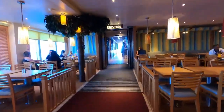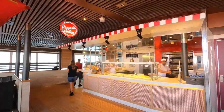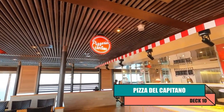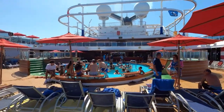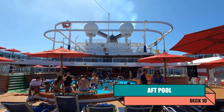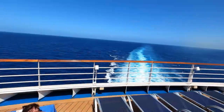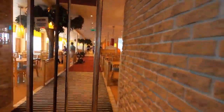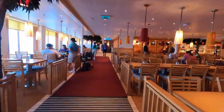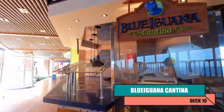All right, through the buffet, we're gonna go to the aft pool. And they do have Seafood Shack and Pizza del Capitano, so you can grab some food back here. And you also do have a bar and of course a pool and some hot tubs. So it's a great little place to hang out. All right, we're gonna go check out the main pool, which is on the other side of the buffet. All right, you have Blue Iguana Cantina for your tacos and burritos.